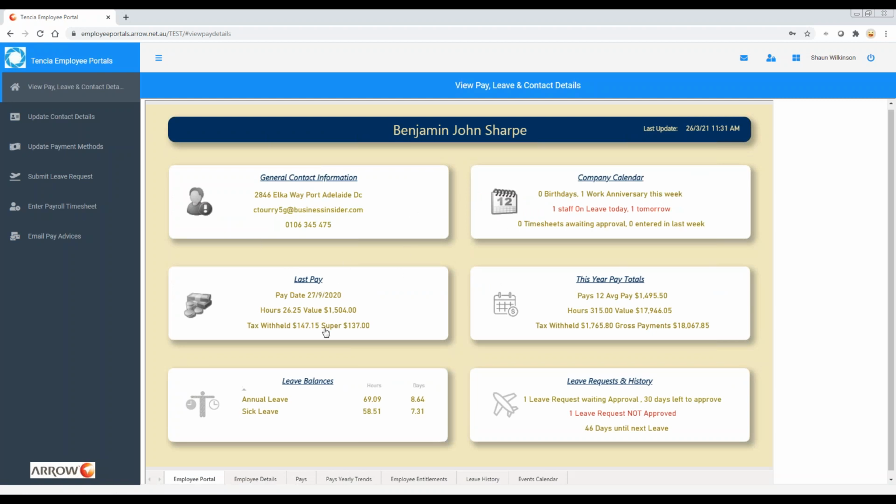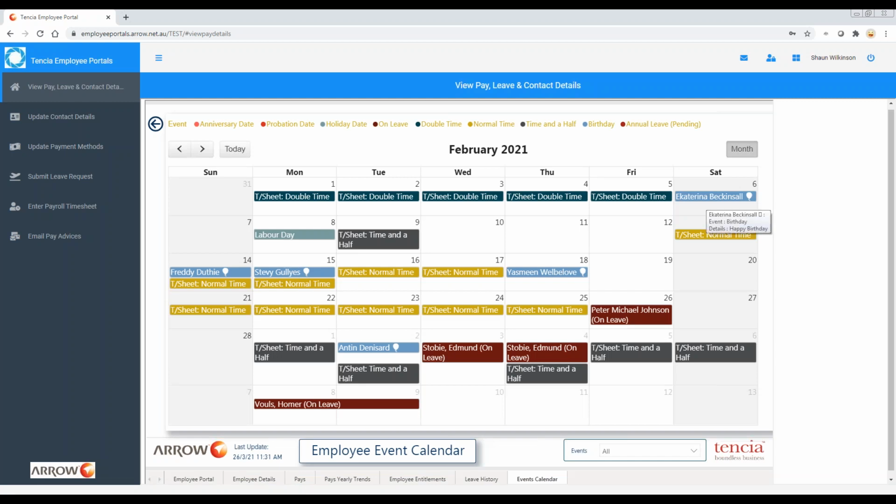Jumping back, the area I haven't shown you out of these 6 summary tiles is the company calendar. And when you actually start looking into the employee portal, you start realising just how much data you collect on each of your employees that could be disseminated to the other employees as well. So the company calendar is put in here as a way to collect all that payroll information and push it out to employees to empower themselves in their own job.